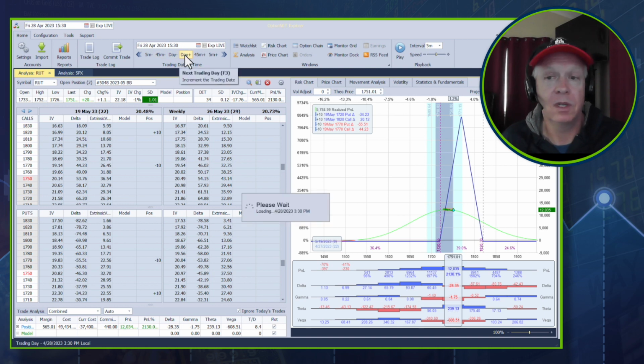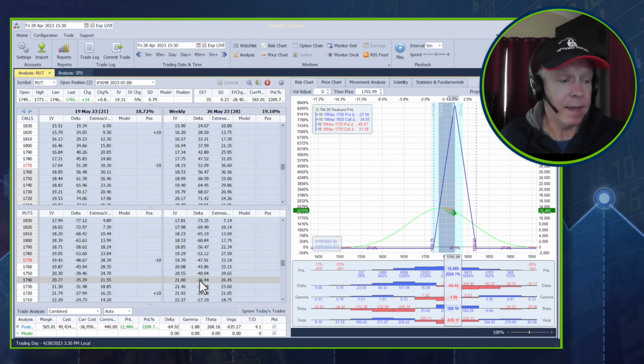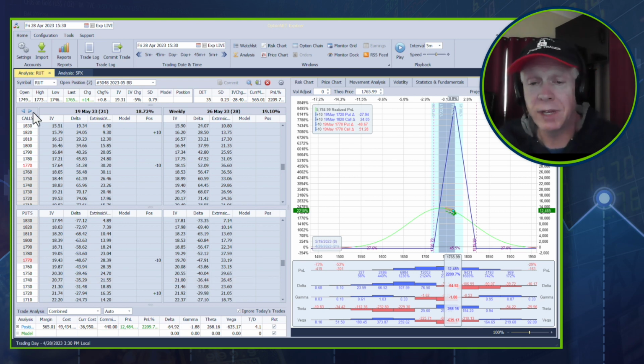So if we go to the 28th here, we ended up getting a bit of an up move, and our profit and loss is $12,484. Our profit target is $5,000. So we're going to exit this position and close it for the cycle. When we do that, after commissions, we're going to be left with $12,449. And that's going to give us a profit of about 25% on our planned capital.